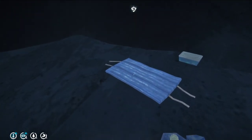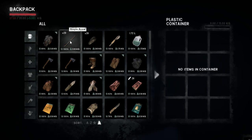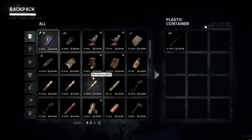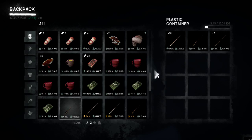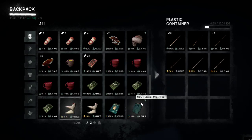Let's put our arrows in this container. Arrows, come on. Heavy stuff. Arrow 20. Transfer all. That leaves us a few arrows. Simple arrows will be down here. Okay.